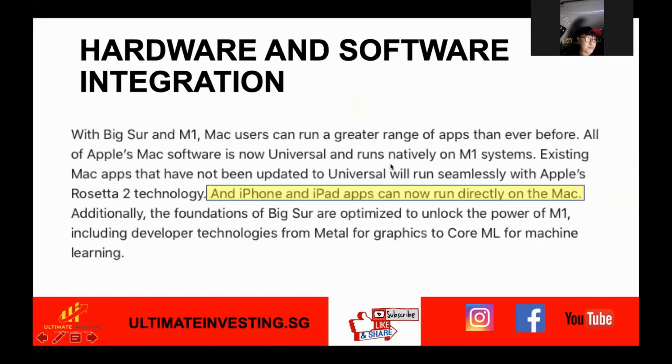So let me share with you, for Mac, what they are doing right now is combining, or rather integrating, both the hardware as well as the software together. The hardware is of course the new M1 chip, and in terms of the software, in Mac Big Sur, one of the key features is that in future iPhone and iPad apps can now run directly on the Mac. So what does this mean?